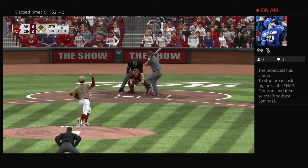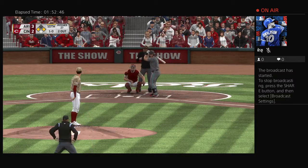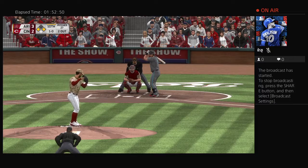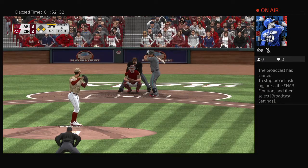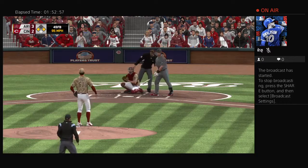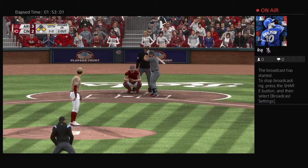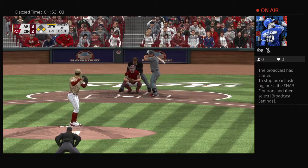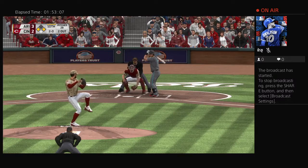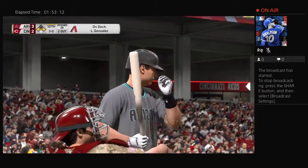Here's the first pitch to him. And he misses inside with that one, ball 1. He's ready. Here's the 1-0. That's wide, 2-0. Hitters count. Here's the 2-0 pitch. Now a 58-foot curveball that misses for a ball.